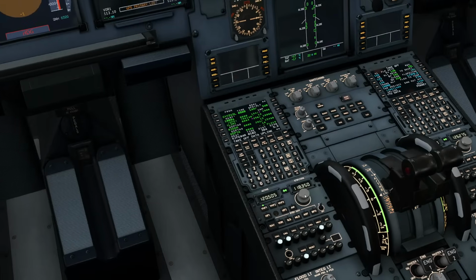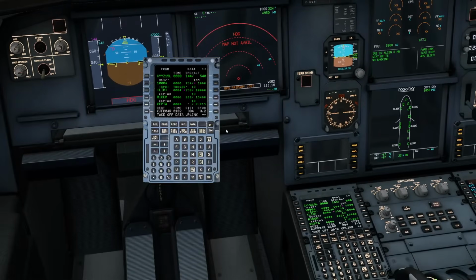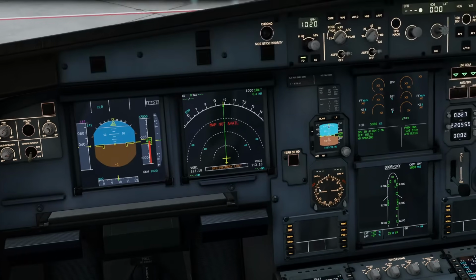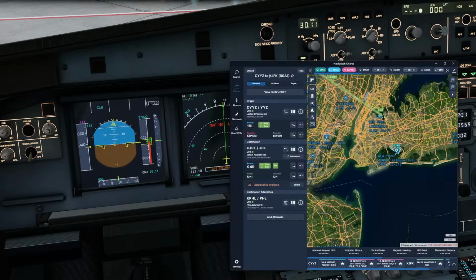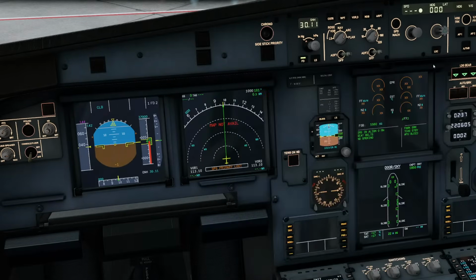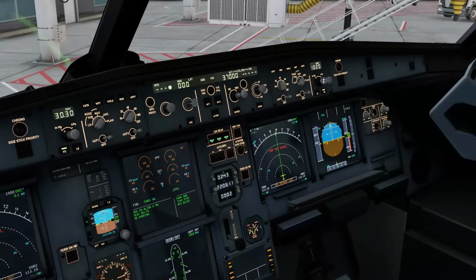Okay, so we're now just waiting for the alignment, which will complete in 1 minute. So let's say align IRS here. One other thing we need to do is we need to grab our altimeter real quick here at Lester Pearson International, which is 3030. So we are going to set that to 30 and 30 here as well.